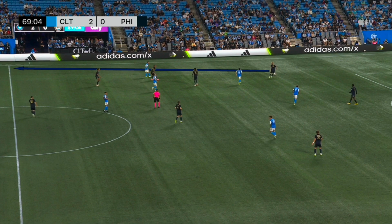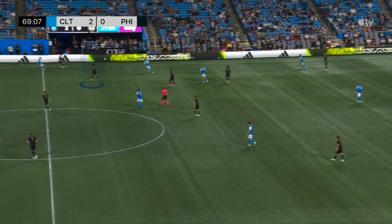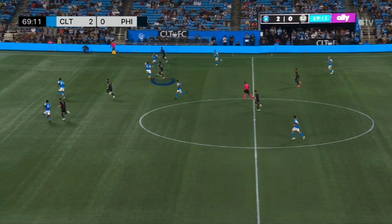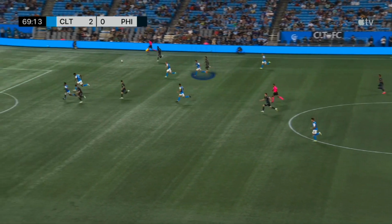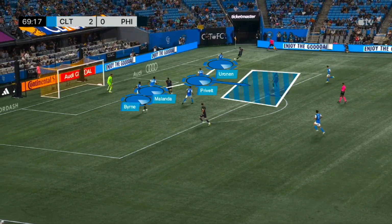It's going to be a really nice chest down by Julian Kranza. And they're going to have a nice give and go between Julian and Quinn Sullivan. And so there's the pass out from Jacob Glesnes into Julian. Now Quinn's just going to wait for Julian to make that run into space. And pay attention, nobody's aware. Nobody's tracking Quinn Sullivan. The midfielders aren't in front of him.